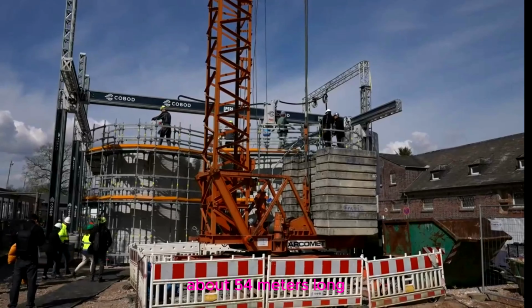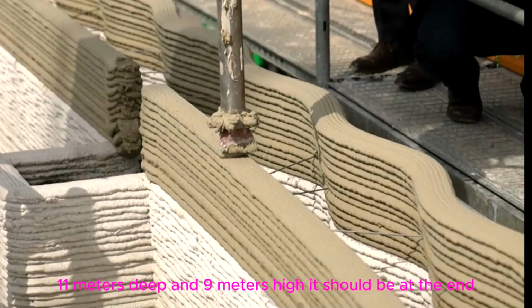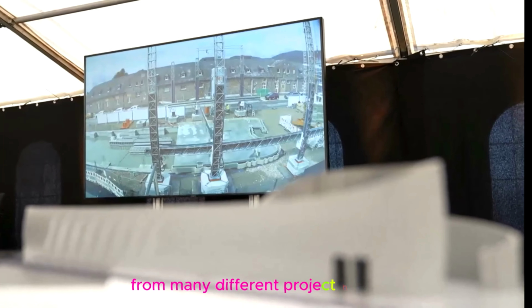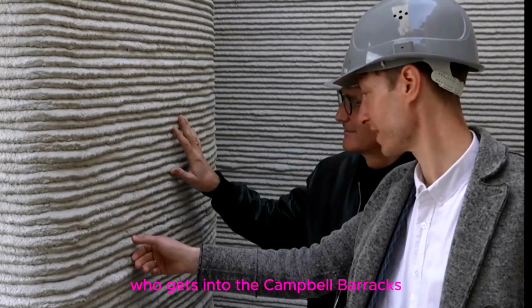About 54 meters long, 11 meters deep, and 9 meters high, it should be at the end the largest building in Europe, created in the 3D printing process by many different project partners, in the Campbell Barracks.